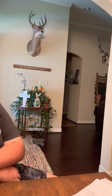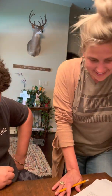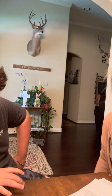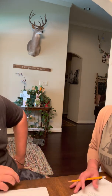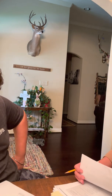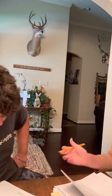I'll scoot over. Okay. So today, I am going to give you the post assessment to see how much you have grown in your reading and comprehension. So what you're going to do is, this is called Underground Town, and when I tell you to start, you will start reading, and then when I tell you to stop, you'll just stop, and then I'll ask you some comprehension questions. All right, you can start when you're ready.